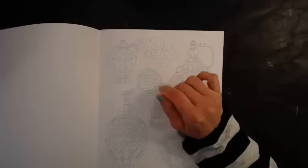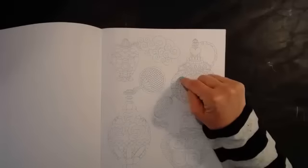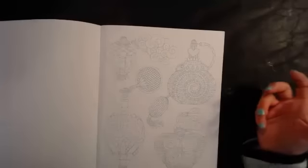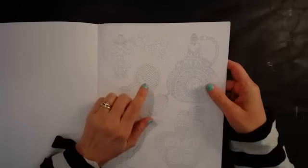So many color books, so little time. And these are lighter printed, so that they're not like a harsh black line. Not that we don't like all kinds of color book formats. But these have almost like a gray line.